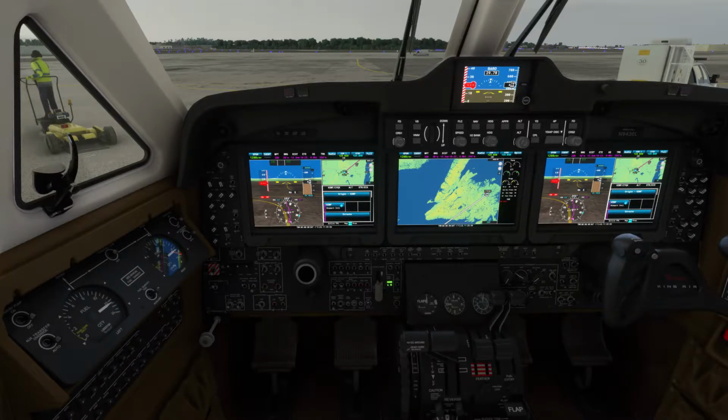So I will be looking at the map for that to see where we need to go.